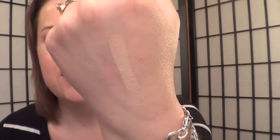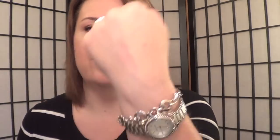This I didn't like at all. It's a little bit dry. You can tell I've hardly used any of it. I just didn't feel like it covered very well. That's the consistency of it. Can blend it out, but still you can see it. I don't know if you can see it sitting in the wrinkles and the lines of my hands. That's what it did under my eyes. So I did not appreciate that one.